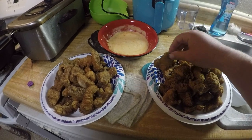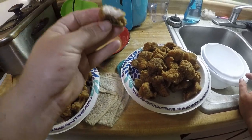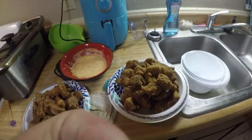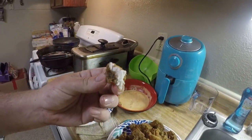Let me choose which piece I want to eat. There we go. One piece right here. Dip it. Is that gonna work? That's good stuff. That's the alligator gar. You can see how white that is. So, like I said, it has kind of a pork or chicken texture.